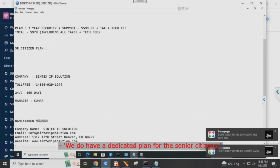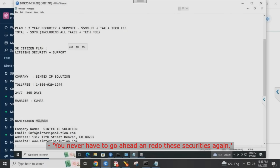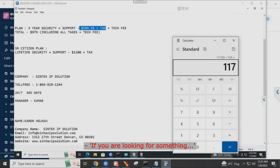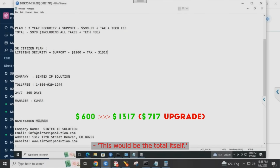We do have a dedicated plan for the senior citizens, a discounted plan where you get a permanent security system. That means it is once activated, you never have to go ahead and redo these securities again. That's something I can suggest you. If you're looking for something which can give you a better value to the money, this is what you can opt for. This would be the total itself. Yeah, not today. Not today.